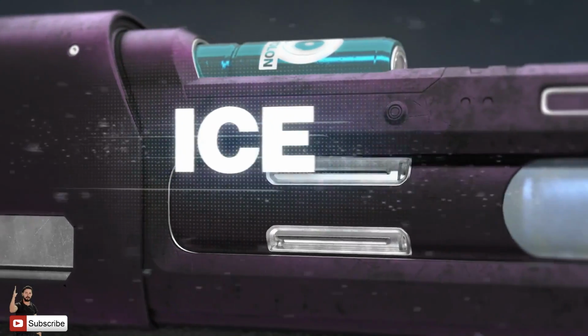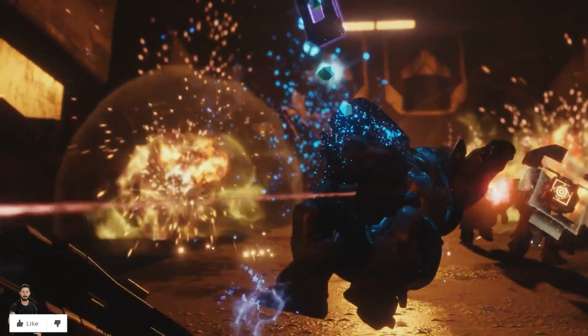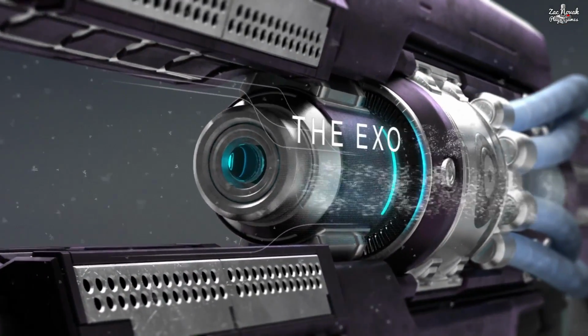In today's video, we have Coldheart, the new exotic weapon coming from Omolon. It is seriously hype. Roll the intro, let's get into this and we'll go through the information we have available.